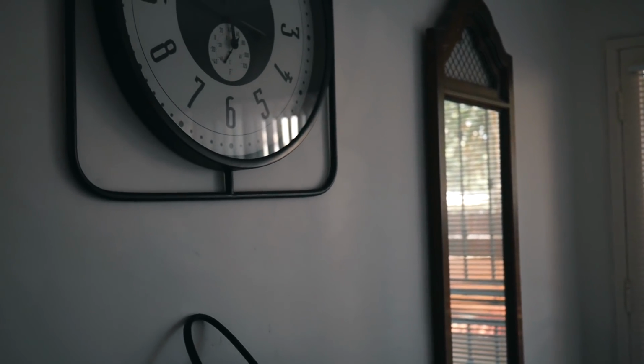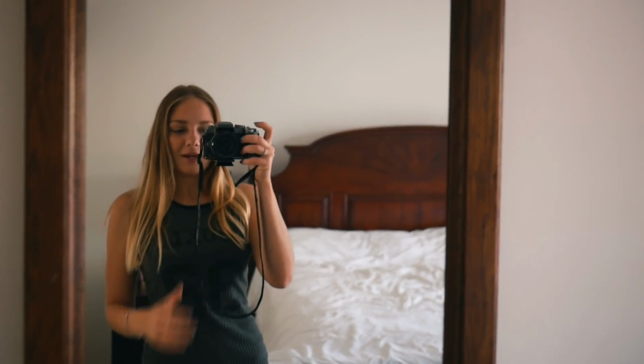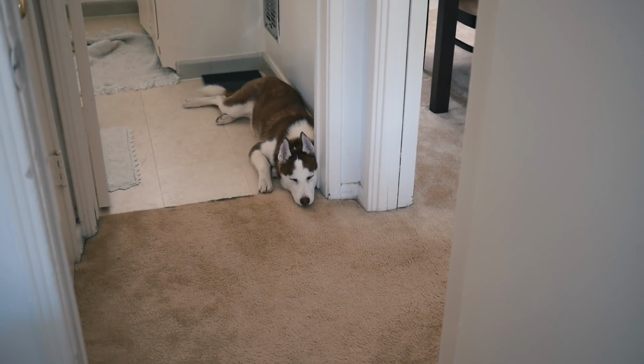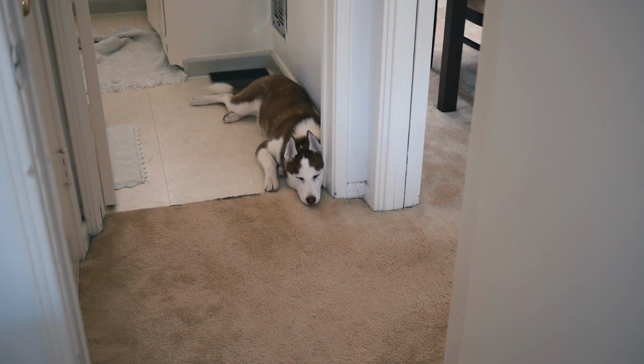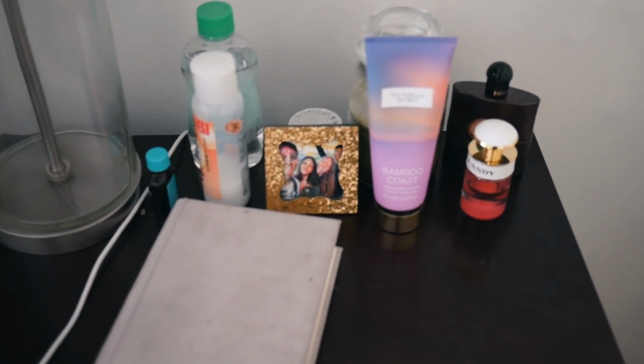We also have these beautiful mirrors on both of the sides, as well as the watch, Vas's travel luggage, and another mirror on my side. Hello there. Look at her, she's always sleeping on the cold floor. And then this is my nightstand with some of the products that I use most often.